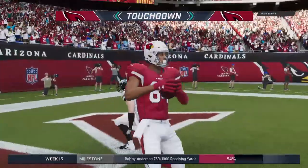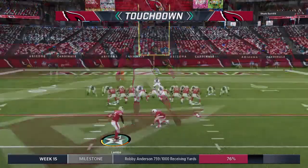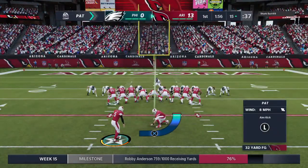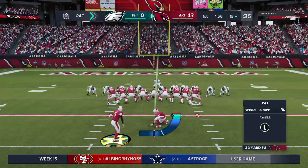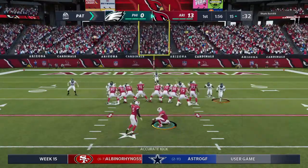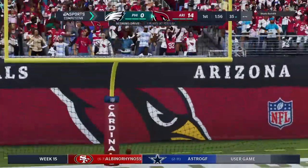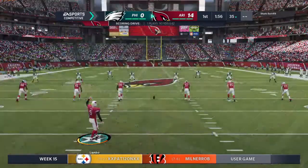Touchdown, Cardinals. Robbie Anderson, 93 yards. And the Cardinals are able to show off their quick strike ability. There's not much that's perfect in football, but that's about as close to it as you're going to get. Score, force a punt, score again. And both drives were impressive. The opening drive was, that last one was.